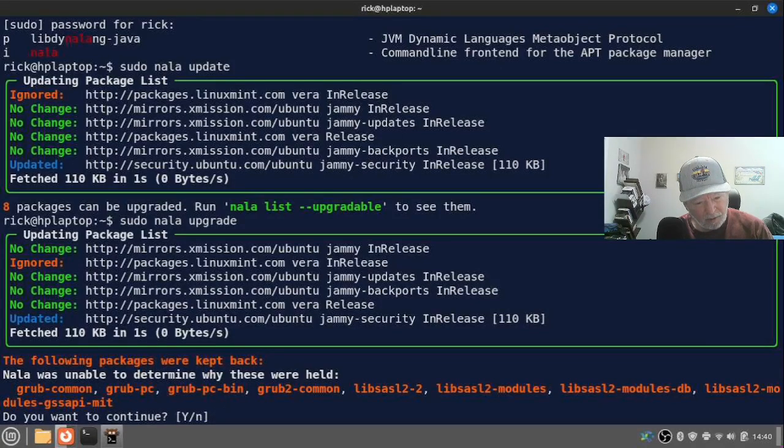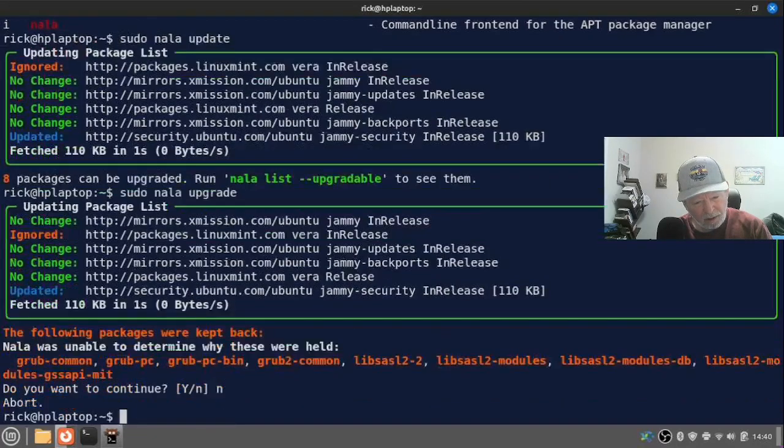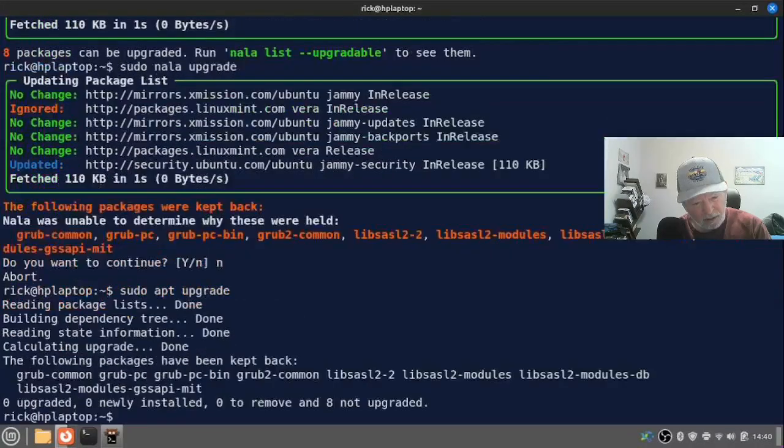Oh yeah, I was able to determine why these were held. Let's do sudo apt upgrade. Leave them alone then. I won't do anything for that. Anyway, that's Nala. You see how much prettier and easier to read Nala is than this is. Also, you notice when I did upgrade, it still went and checked the mirrors to make sure it needed to be updated. So just putting in nala upgrade probably means you don't have to put nala update in front of it in that case. Pretty nice. Nice little option.